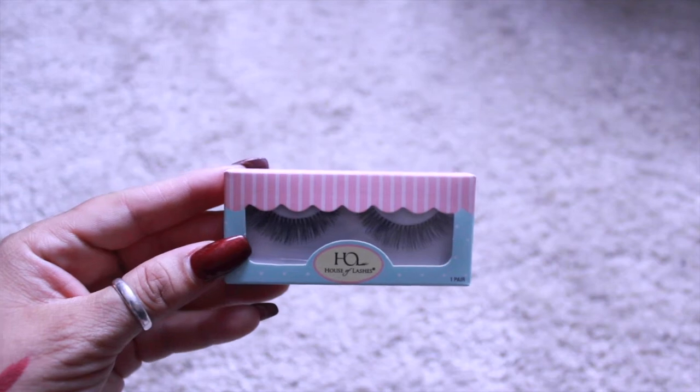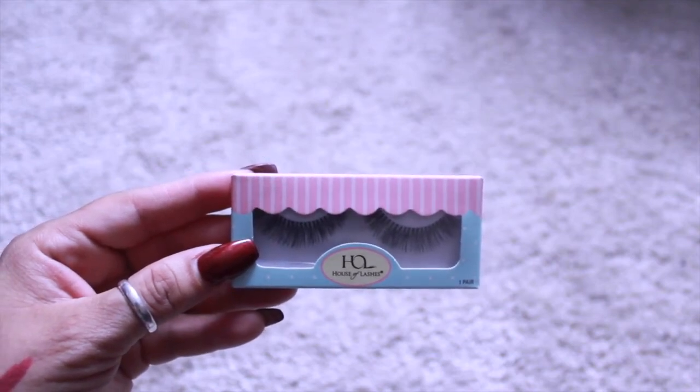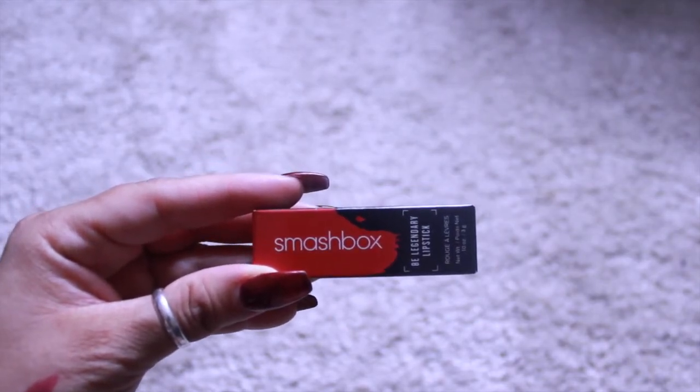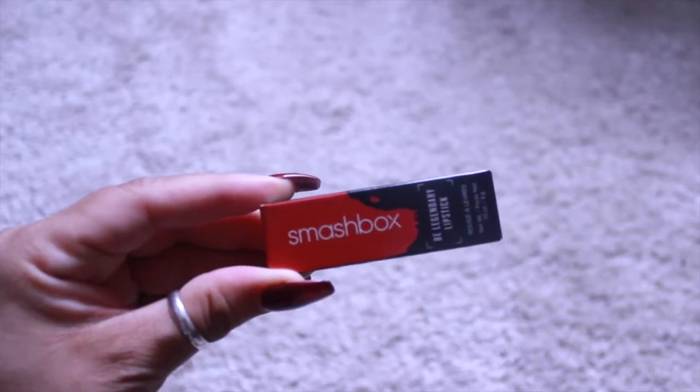Also received the House of Lashes, and this retails from about $9 to $12. And I got this Smashbox Lippy, and this retails for $21 to $24. And this color is called Spectacle.